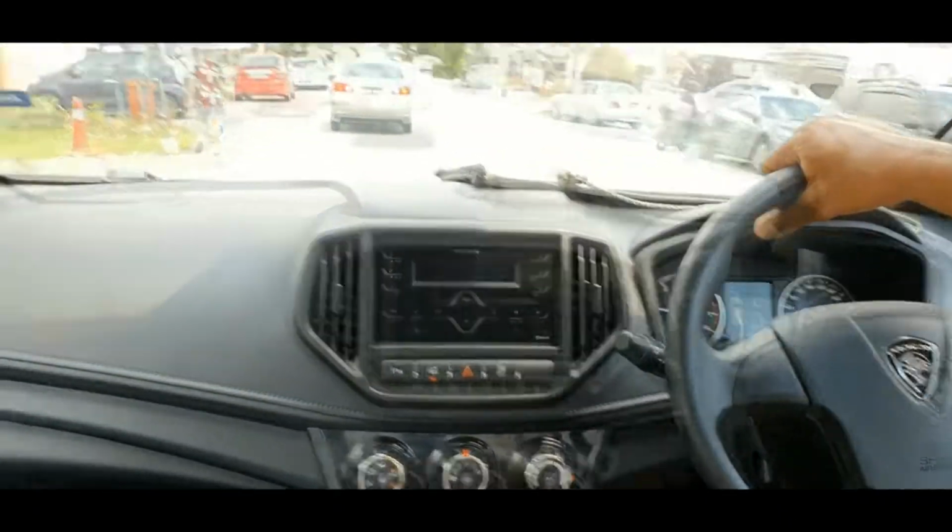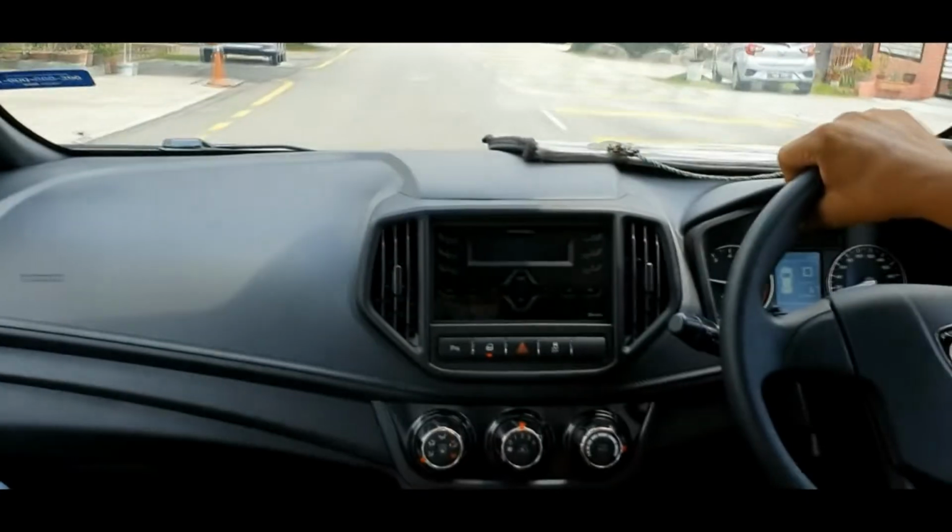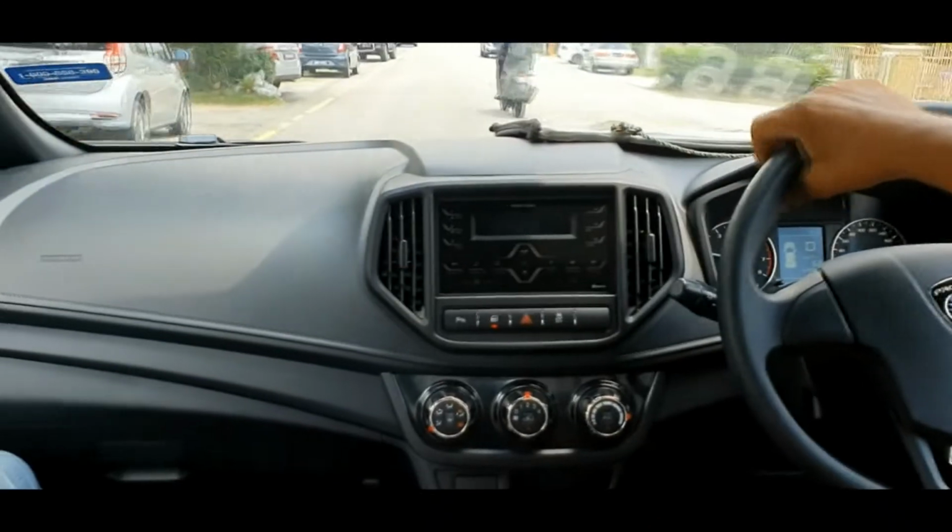Okay. I notice behind here don't have handle. Yes, no handle. Tak ada. Ada depan je dua. Even the premium is the same? Not sure. Later check and see.